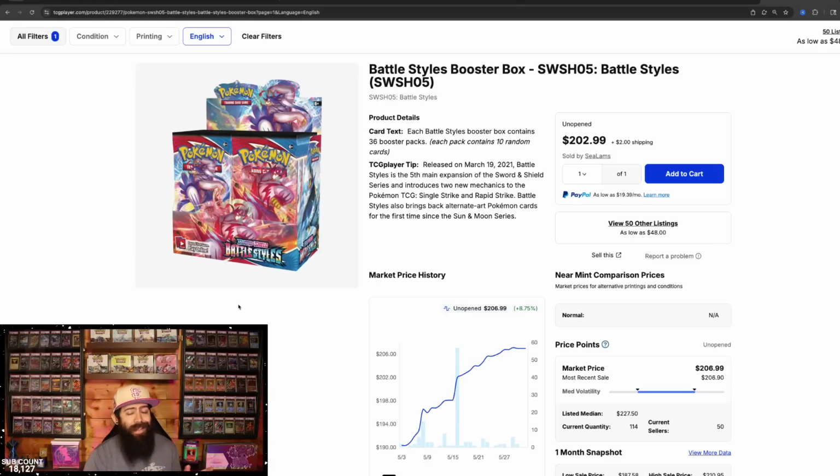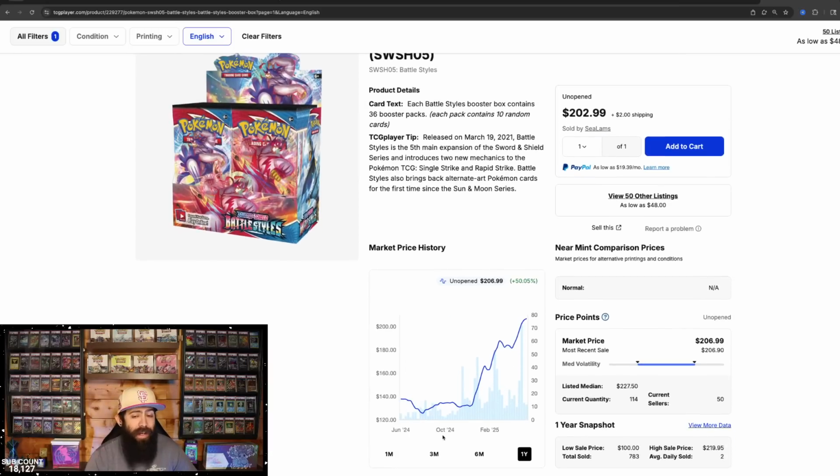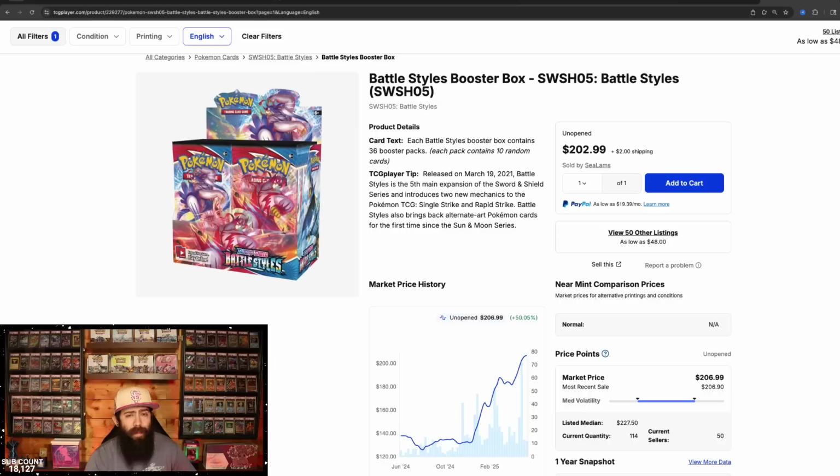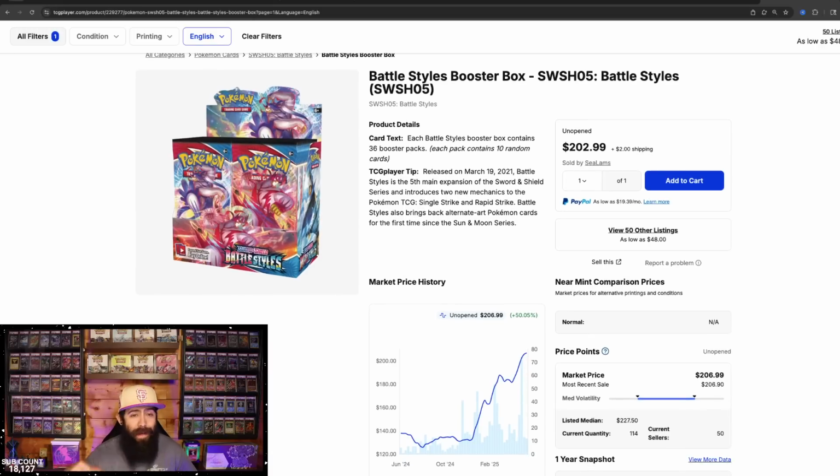I'm not saying that that's like a main thing or anything, but Battle Styles, and you can see on the year, it is up 50%. A year ago, it was as low as $125 under MSRP. So Battle Styles is my little bit of my sleeper pick when it comes to the Sword and Shield era. So if you had that on the bingo card as what the surprise was at the end of the video, let me know in the comments.